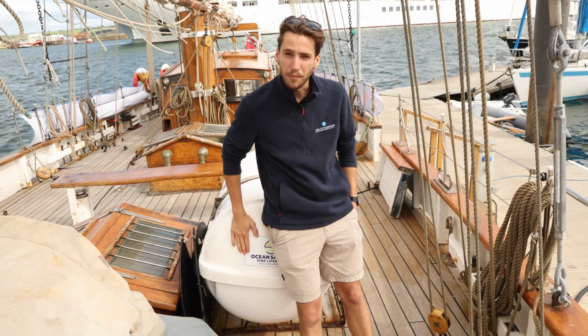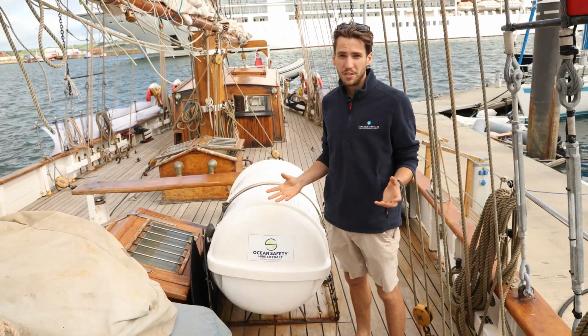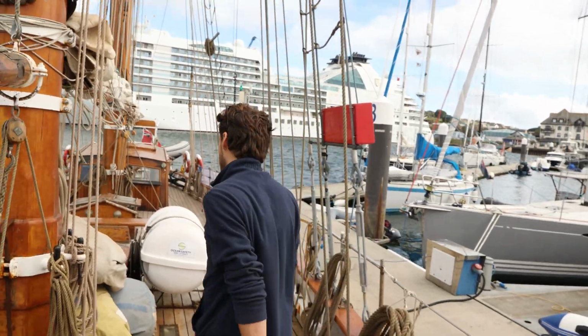So we're fully equipped with all the safety gear that we need to be commercially coded. Here we've got a 24-man life raft, which is equipped with all of the survival gear and water that we'll need. Come with me and I'll show you how we get the sails up.